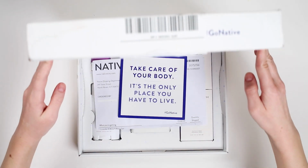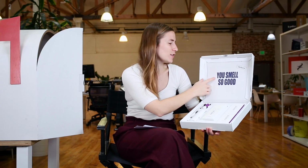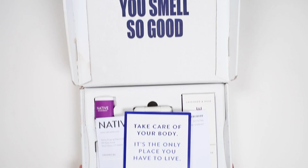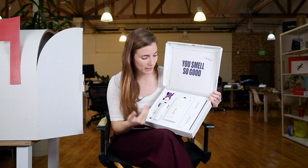Boom, wow. Okay, there's so much going on that I need to cover here. First of all, it says, you smell so good. Hashtag #GoNative. I love that they're really calling out just different social things I can share. They have done a corrugate insert that really holds all of these products really beautifully.